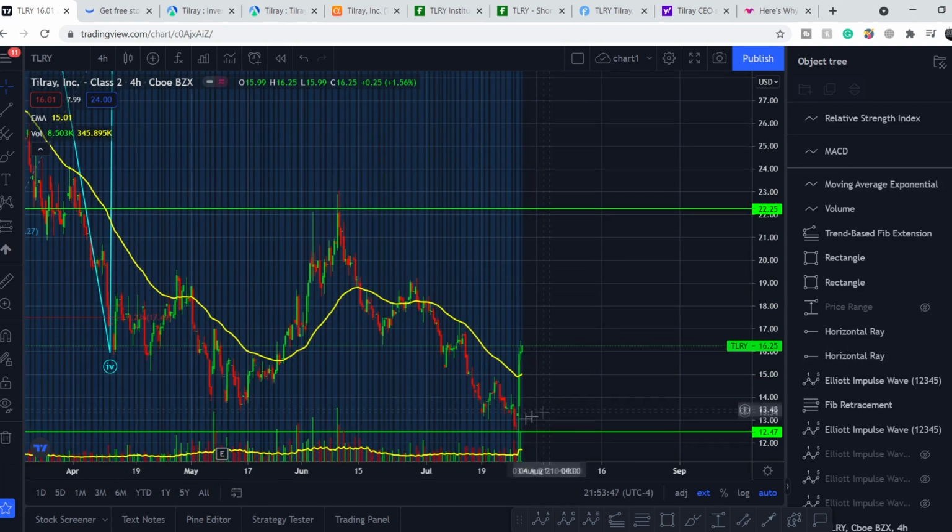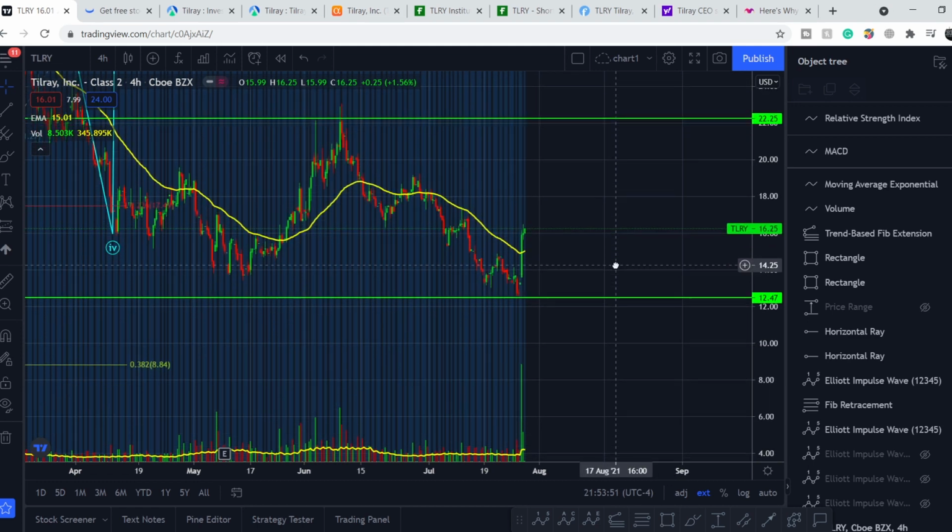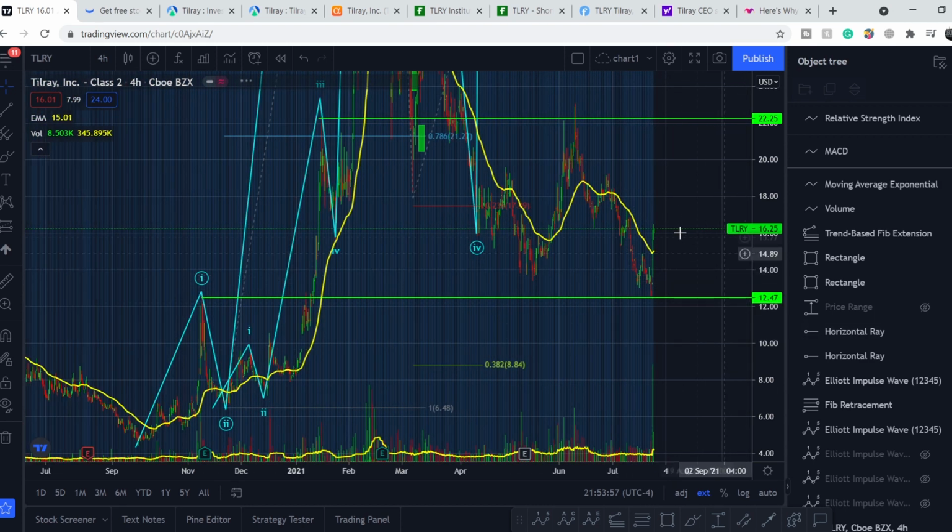So let's start with the price chart. As you can see, we have this massive spike in price with massive volume. We have absolutely mind-blowing volume with this candle. I made my previous video somewhere at this point at the beginning of April, and I told you that we have major supports and resistances right here at the level of around $22.25 and right here at the $12.47 mark.